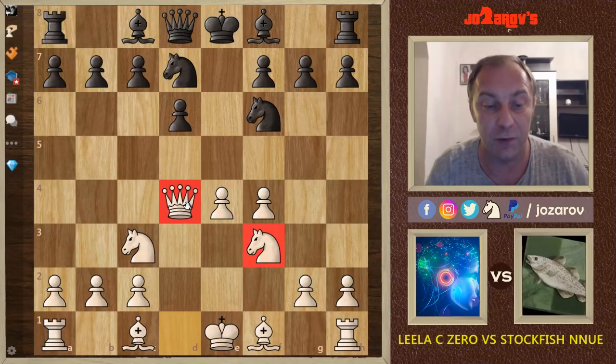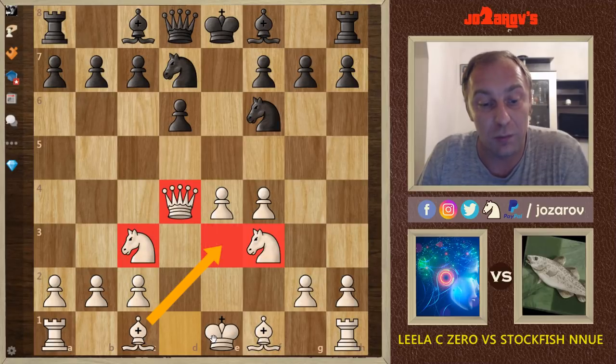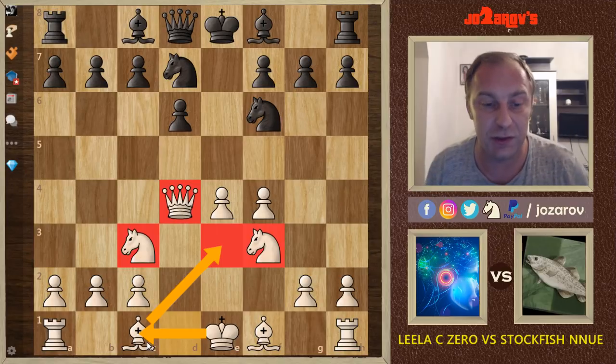So far we have developed also the queen. Maybe the queen is a little bit endangered here, but at least you have three pieces out, two minor pieces and the queen, and maybe we're two more moves away from castling. For instance, we can go bishop to e3 and queenside castling. So it's a fast developing style here so far by Leela Chess Zero.